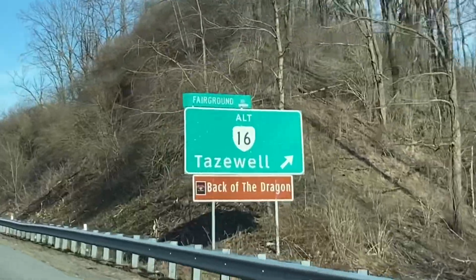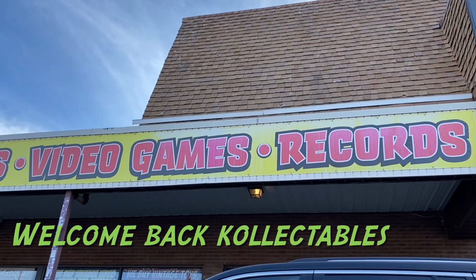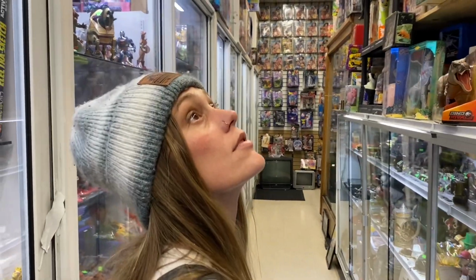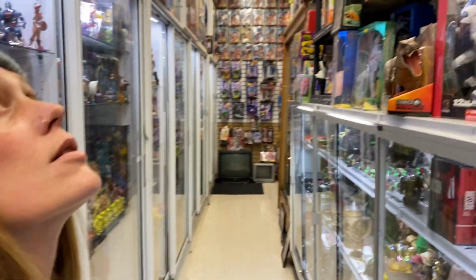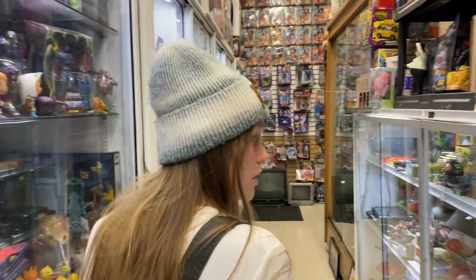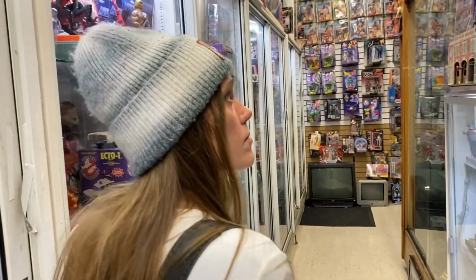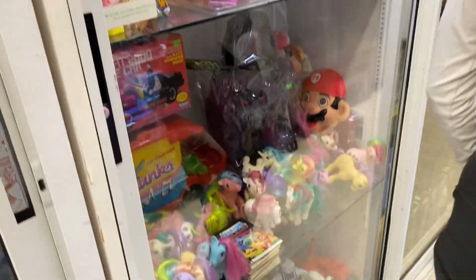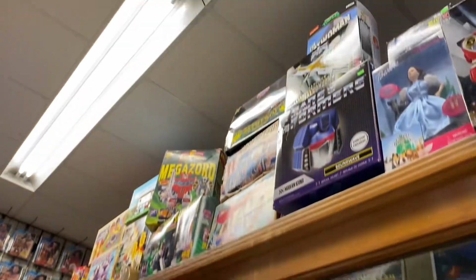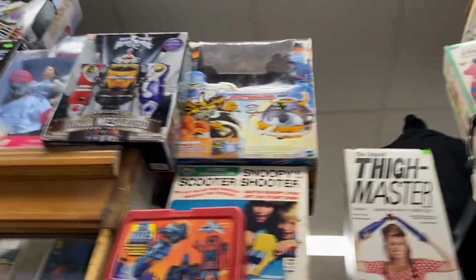So we made it to Tazewell, Virginia, and then we got to Welcome Back Collectables, and we found some vintage Star Wars. All right, guys, so we're inside Welcome Back Collectables. As you can see, Ewok M is looking up at everything, and there is a lot of stuff here, guys. Look at all of this. This whole aisle is just full of different toys, and some of it is original and some of it may be newer stuff. Probably mostly 80s, 90s, as far as I can see. But wow, look at all this, guys.